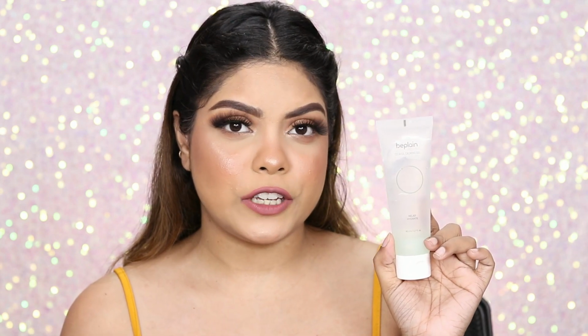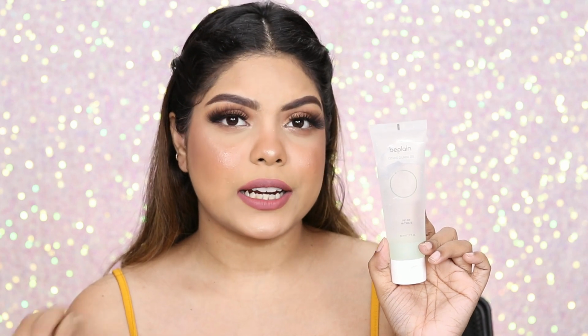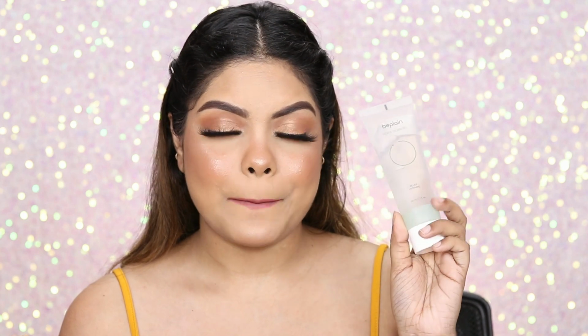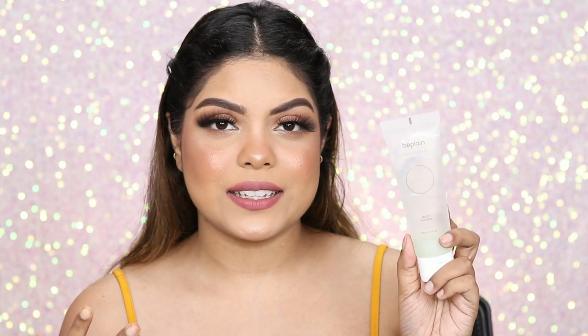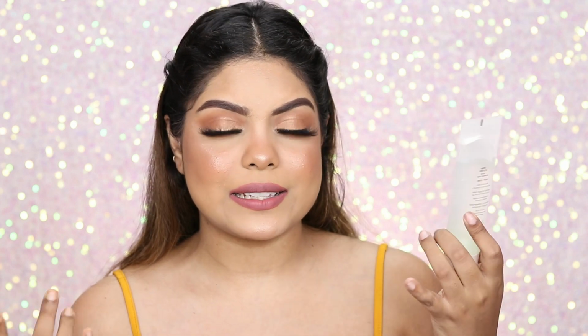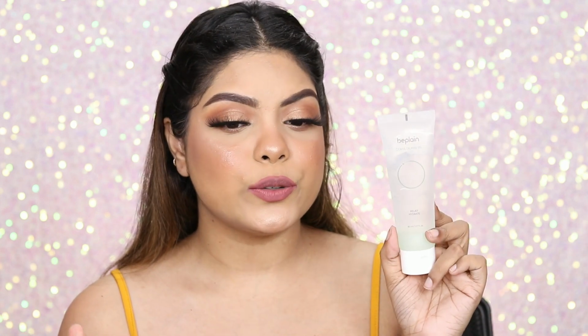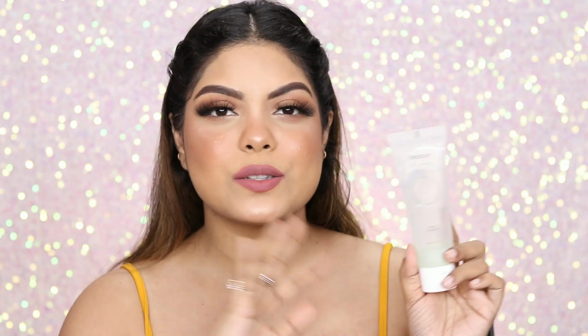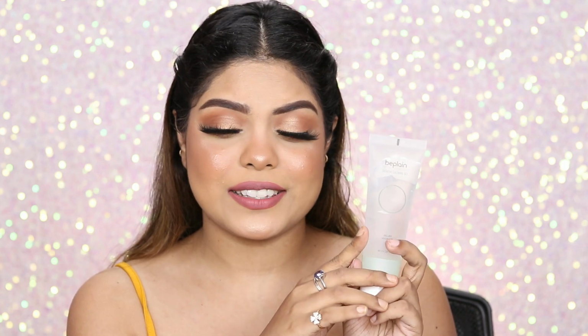The next and last product I'm going to talk about is my current favorite. This is the Be Plain Cica Full Calming Gel. You know how much I love the Avene Cica balm, but currently it's not available, so I thought of trying this out. It's a beautiful, soothing gel. You can apply this all over your face as a mask, apply it as an overnight mask, or keep it in the freezer and apply it for a little bit of cooling. This works so well. It calms down your skin and hydrates it as well. I'm actually loving this.